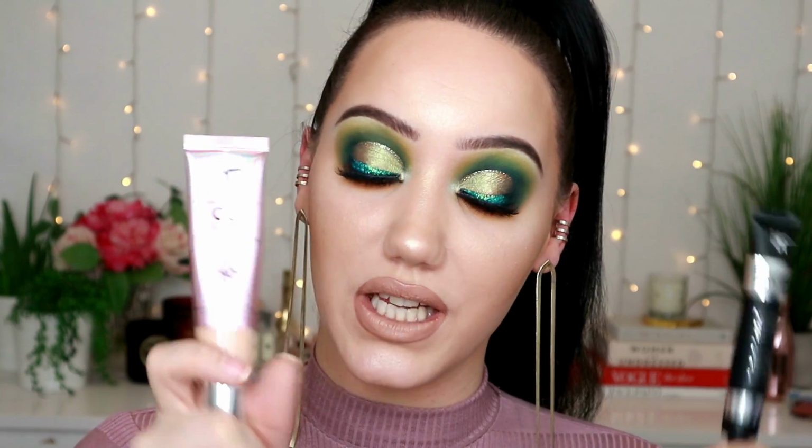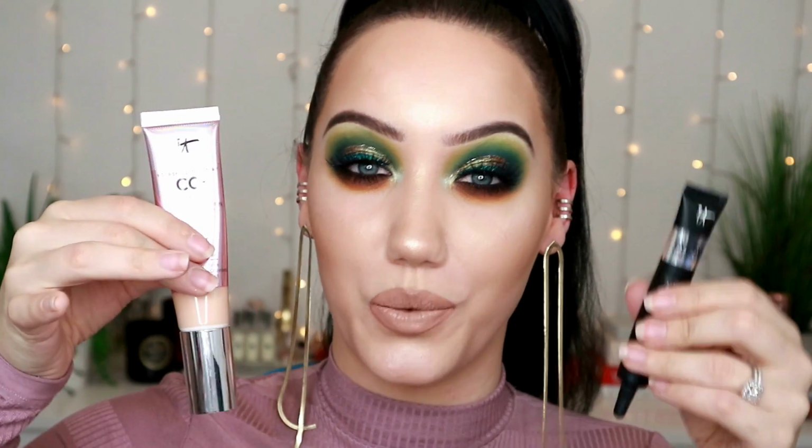So the foundation was £30, the concealer was £23.50. Sorry, in the foundation you get 32 mils, in the concealer you get 8 mils, and in the powder, this was £21, you get 6.8 grams of product. What I really like about this packaging is that when you finish it and you can't pump out or squeeze out anymore, if you're like me and you're quite frugal, especially with high-end makeup, you can just cut off the top and then get tons more product out. So I do like that they're in squidgy packaging, and I also like that the foundation has a pump. The powder doesn't have a very good sieve, so this is super messy.